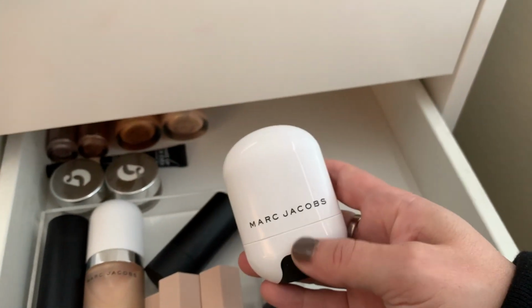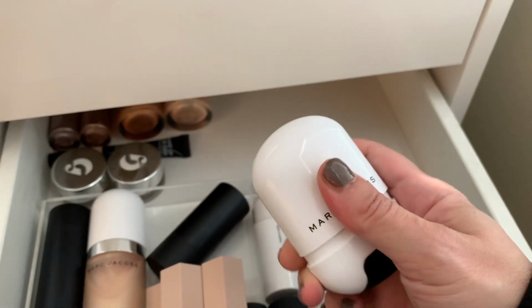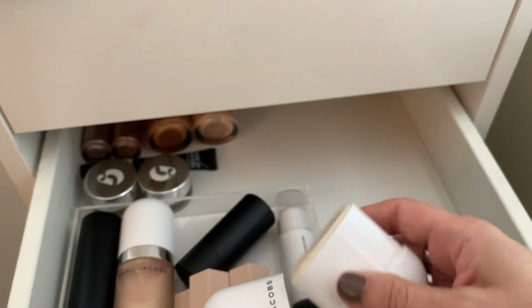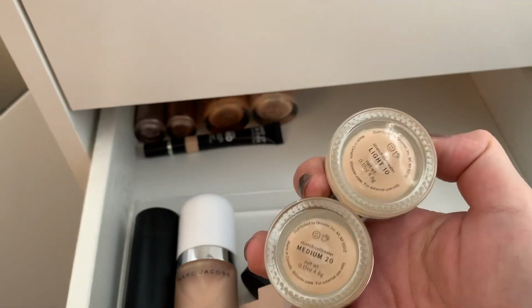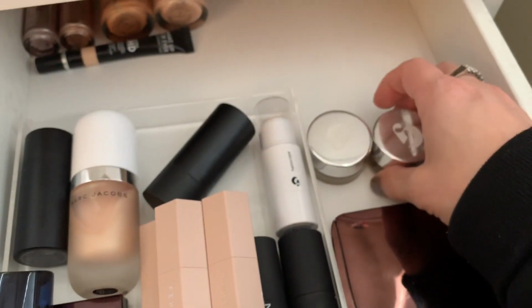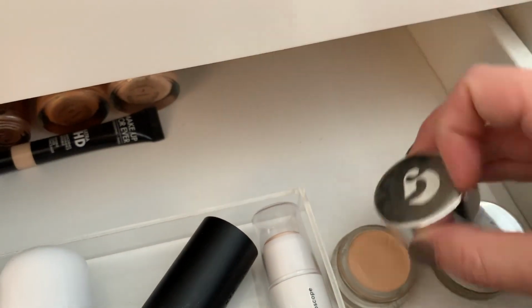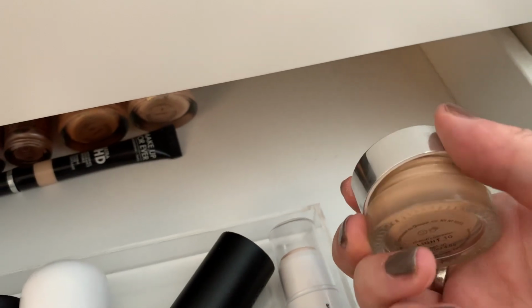The Marc Jacobs Spotlight, I think this is called. Yeah, glow stick. I really liked this when it came out, but God, I never ever use this. So I'm going to toss this. Then I've got two Glossier Stretch Concealers, which I really enjoy, but I have a feeling these are too old. This one still feels really emollient. So I'm going to hold on to the light, and I'm going to get rid of the medium.